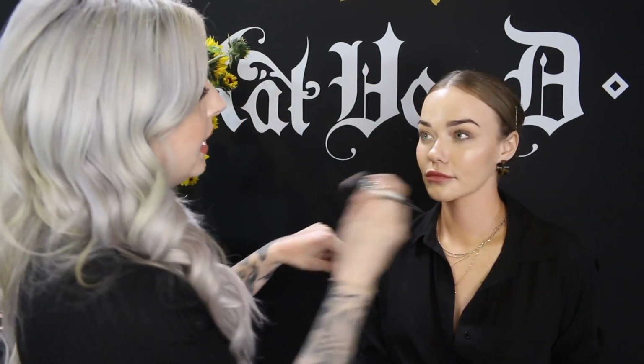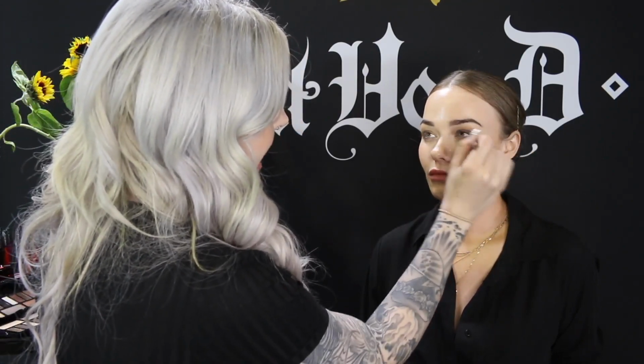So I'm going back in with the lip that I already have on you, the Cathedral. I mixed it with some of that primer, and now I'm just stippling it onto the apple of your cheek and blending out. This is going to give a really pretty, lived-in, almost like that perfect gym kind of flushed cheek, without any of that extra effort.